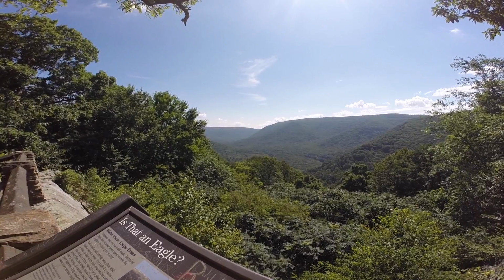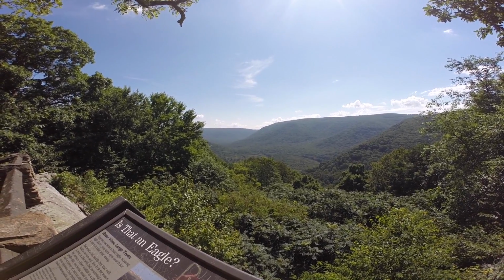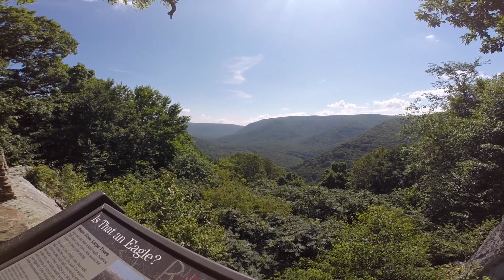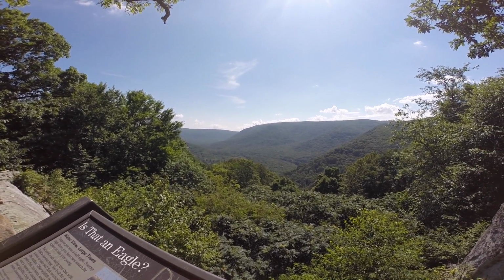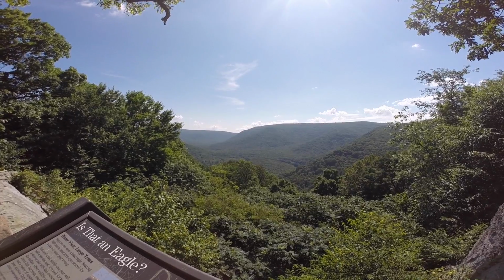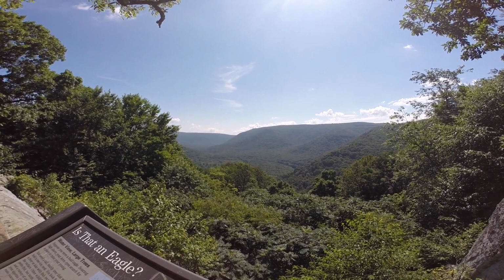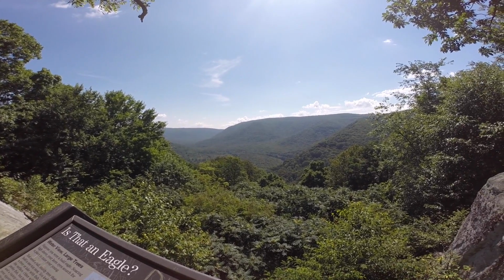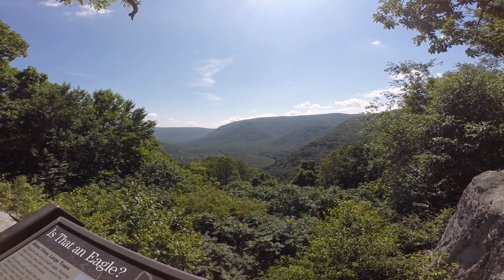So guys, I'm going to end the video with this. Sorry I didn't go all the way down to the bottom, but there was no signage at all saying where the overlook was. If you continue straight, you can go down here, turn around, go back and do the loop. But I just want to finish with this site.